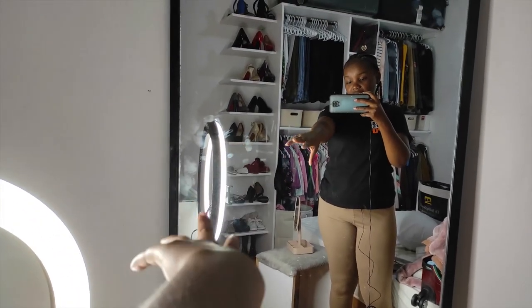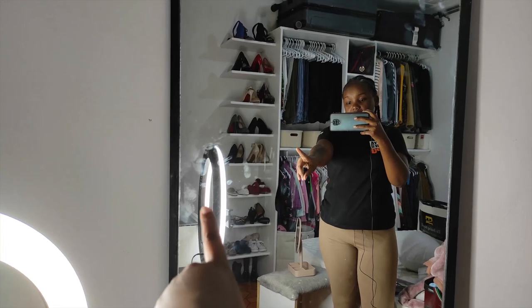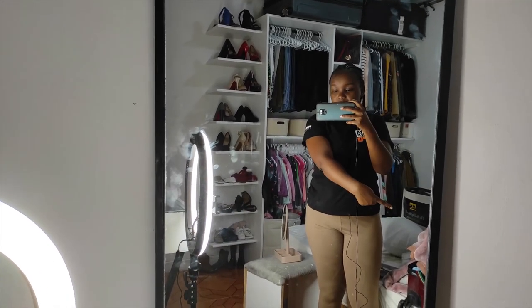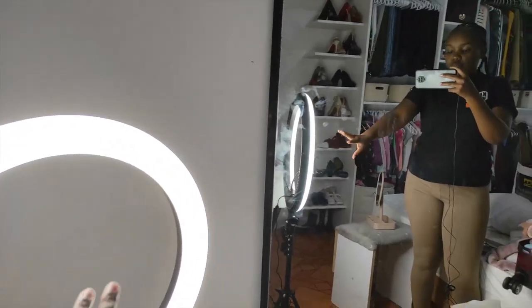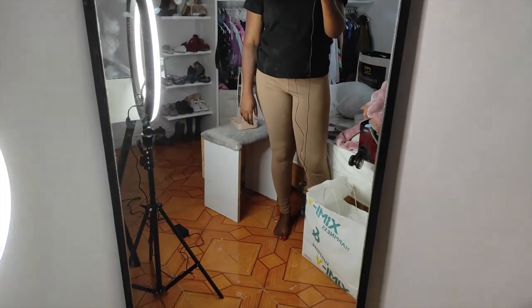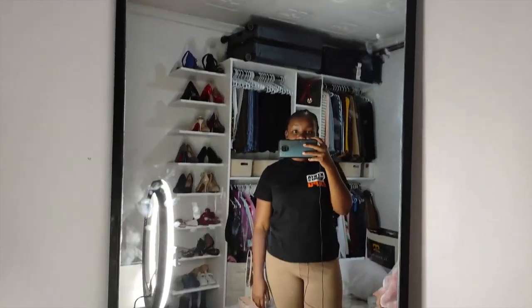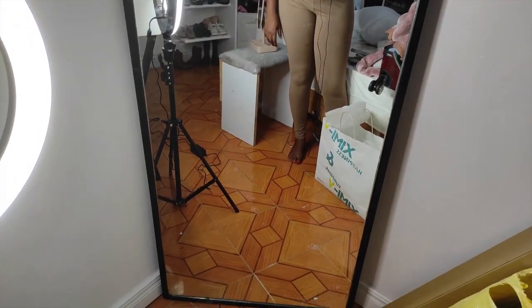Of course, it's still dirty. It just got delivered. There are still fingerprints. I'm going to be cleaning that up as I'm clearing this mess as well. And oh, my ring light is still here because I'm recording. But this is my standing mirror, and I love it. I totally love it.